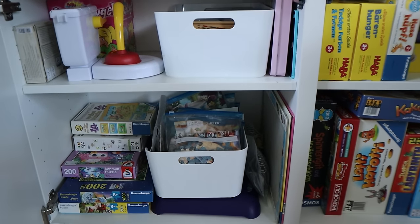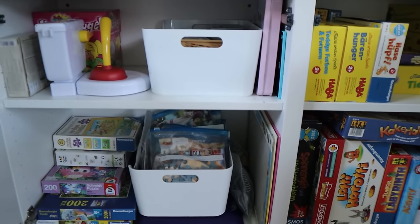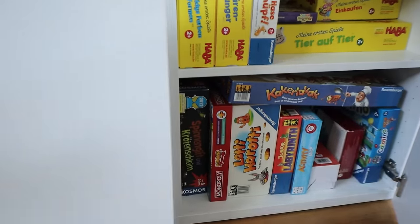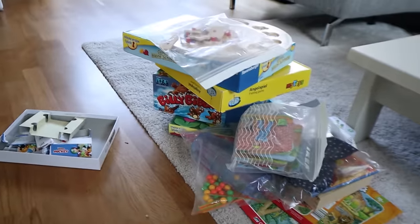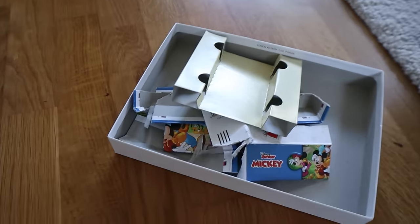So this is the end result. You can't really tell a difference, I think, but it's much easier to grab the games or puzzles you want to play with. And here is everything I decluttered. It's quite a bit. Yes, all of this is donations. And here's a little trash pile.